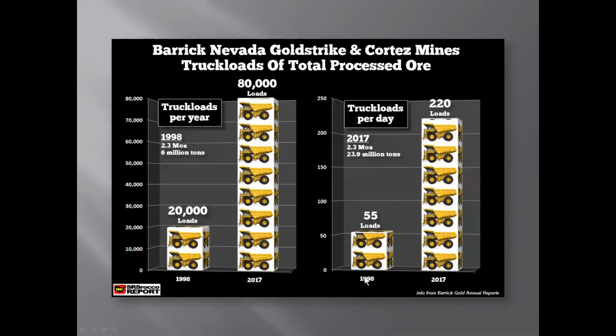This chart here, and let's pay attention to the right side first. This is the daily truckloads of ore, and I'm estimating at 300 tons of ore in a truck. In 1998, Barrick had to move 55 loads of ore to produce 2.3 million ounces. In 2017, they had to move 220 truckloads of ore per day to produce the same amount of gold.